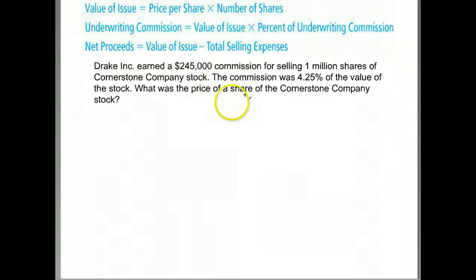All right, let's again look at what they're asking. So they're asking at the end, what was the price of a share? Okay. Well, let's look at what they gave us. They said they earned $245,000 commission for selling 1 million shares of Cornerstone Company stock. The commission was 4.25% of the value of the stock. What was the price of a share? So this one's going to take a little more work. We're going to have to set up an equation and solve it.